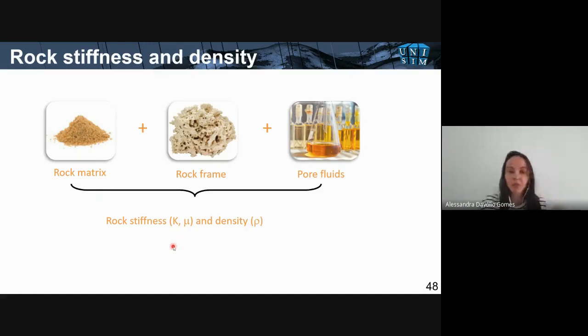The stiffness of the rock is going to change because the compressibility of the fluids is different, right? So the oil is more compressible than water, for instance. So this is also going to change the total stiffness of the rocks. And the seismic waves respond to that, right? So if it is a more stiff rock, the velocity is usually higher. If it's a less stiff rock, the velocity is lower. So that's the physics behind the 4D seismic data, okay?